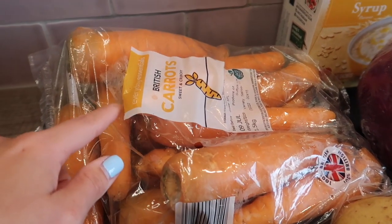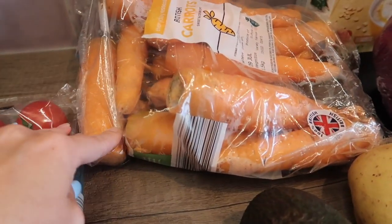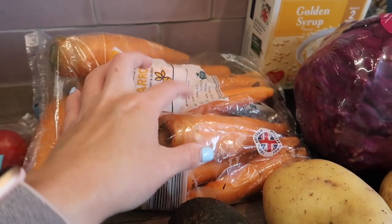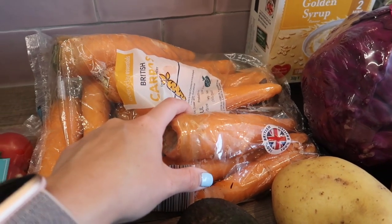I normally do get the Everyday Essentials British carrots from Aldi, but these really aren't in a great condition. They are super duper cheap, and carrots are carrots at the end of the day, so you can chop off all the bad bits, can't you? So for this bag, it was only 50p.